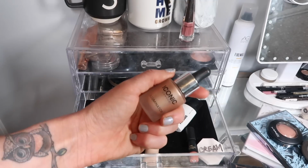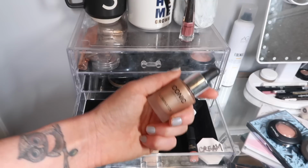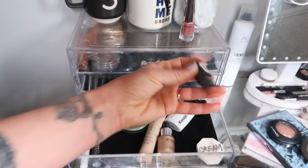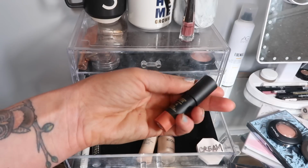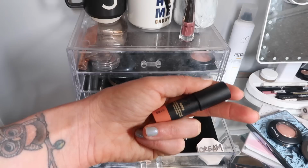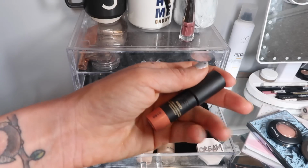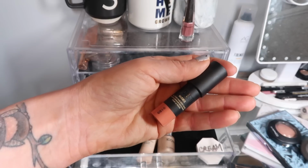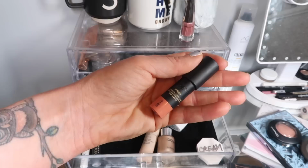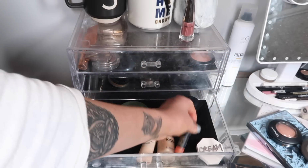So then I have the Iconic London Illuminator drops. I've only used these twice. I got these in a BoxyCharm, so I'm still testing these out. I've used this quite a bit, and I've really been enjoying this. This is the Nude Sticks Nudies All Over Face Dewy color in the shade Soft Peach Peony. I added this to my loves list, and I definitely want to pick this shade up. I think it is one of the most beautiful cream products for blush that I have tried, and I'm definitely interested in owning this in the full size.